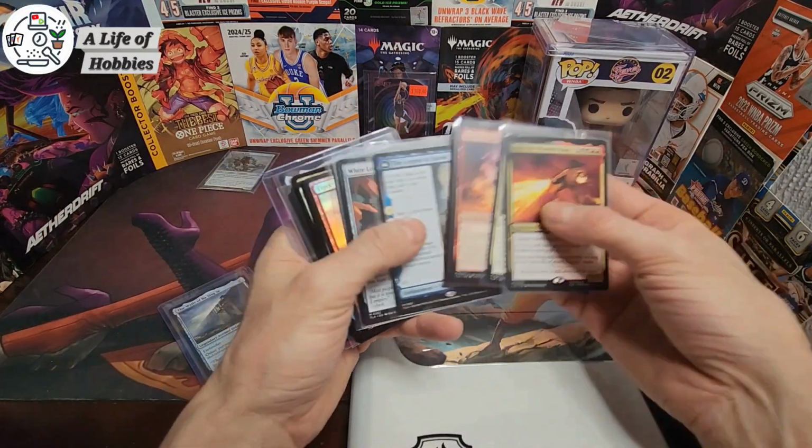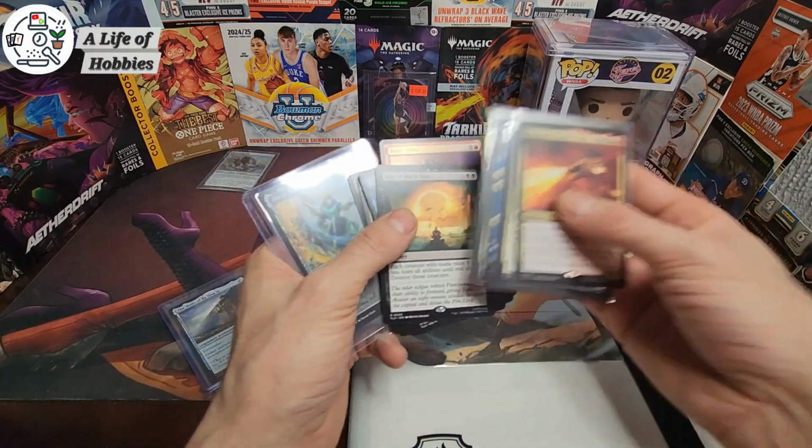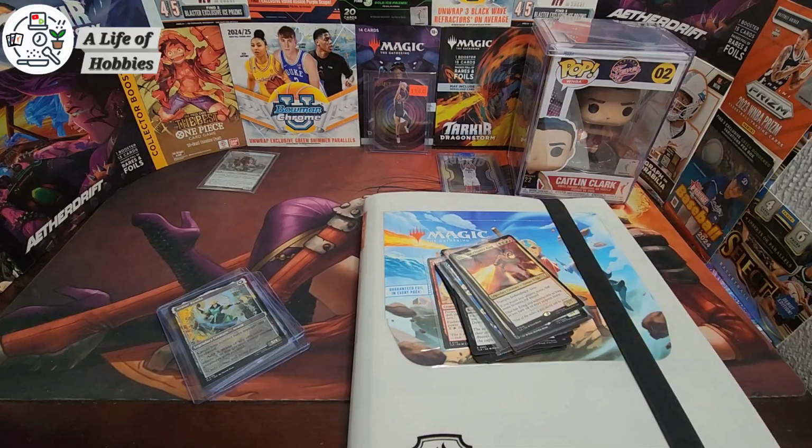Get some of these out. Oh my gosh, what is this? They're all ridiculous sleeves. These don't have any sleeves. Yeah, so that was alright. But all of that needs to get sleeved. So give me 1 second, we'll be right back.